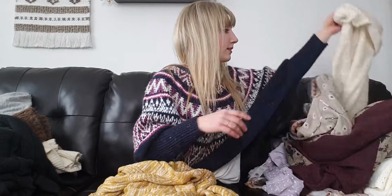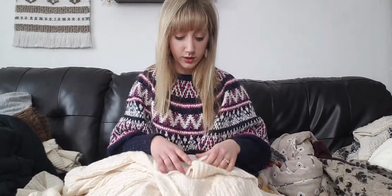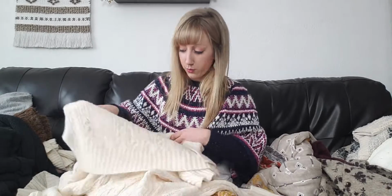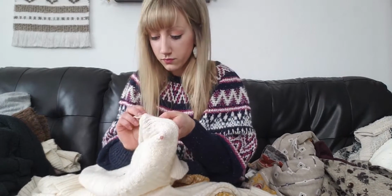Let me find the other one. This one was also Free People. Those are the only two Free People ones, so I want to really show you that a lot of times Free People will also have that RN number. Yeah, this one does. The cream, the boxy one that had the weird holes in it, does have the RN 66170, but it's Free People, not Anthropologie. Obviously Free People is a little bit easier because it'll have the Free People tag, but sometimes Urban Outfitters brands get confused for Free People.